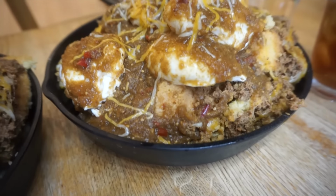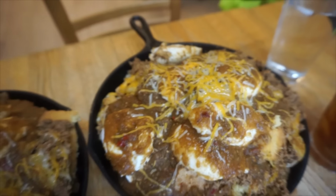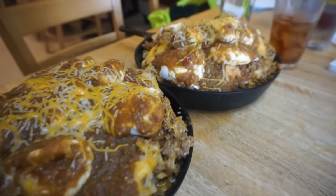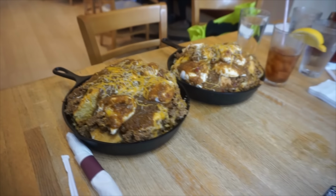So the Voodoo Eggs Benedict has, of course, poached eggs, and it has a corn cake, kind of like a cornbread, a nice sweet little touch to it. That's the base. It also has a ranchero sauce, which they make there, a little spicy, and a smoked chorizo. So it looks and sounds absolutely delicious. Of course, topped with a little bit of cheese. So I'm super excited for that. Again, absolutely giant eggs benedicts. It should be a lot of fun.